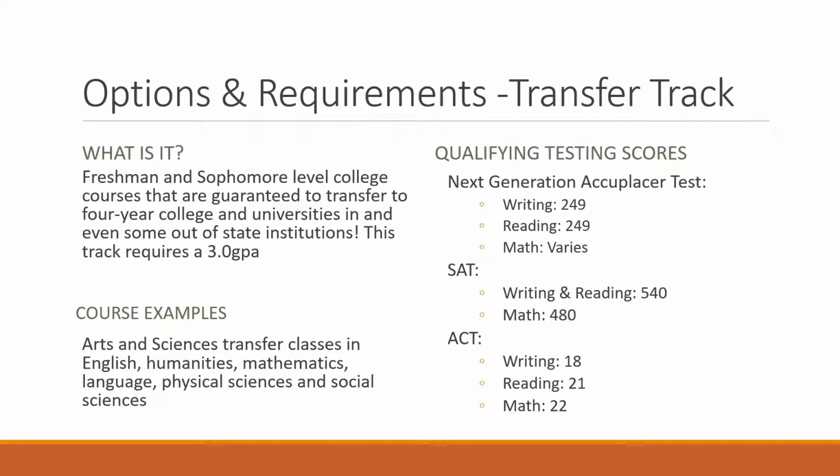So the first track we offer for students is our transfer track. Our transfer track is freshman and sophomore level college courses that are guaranteed to transfer to any four-year college or university, and even some out-of-state institutions. So some classes that you may recognize that fall under this transfer track include your English 101, your humanities, mathematics, general psychology, all of your associate degree entry level courses. And again, the great thing about this is that they are 100% transferable.